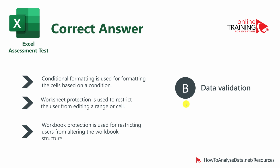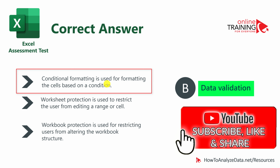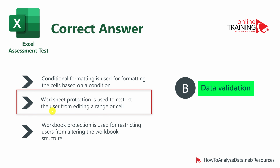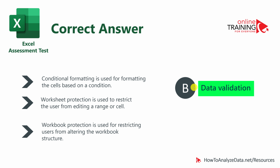So as you might have figured out, the correct choice is data validation because the other choices are designed to trick you. Conditional formatting is used to format cells based on a specific condition. Worksheet protection is used to restrict users from editing a range or a cell. And then workbook protection is used for restricting users from altering the workbook structure. So B is the correct choice. Hopefully you've got this one right.